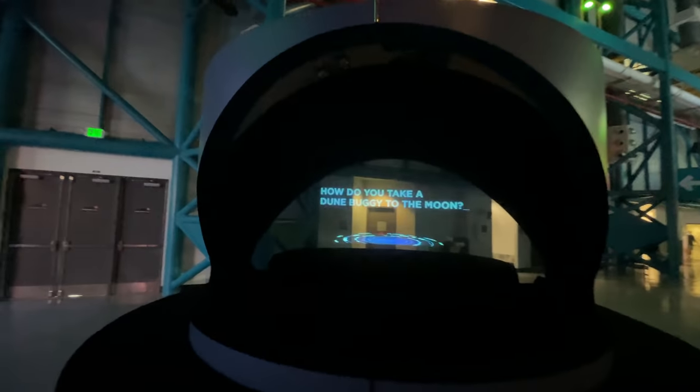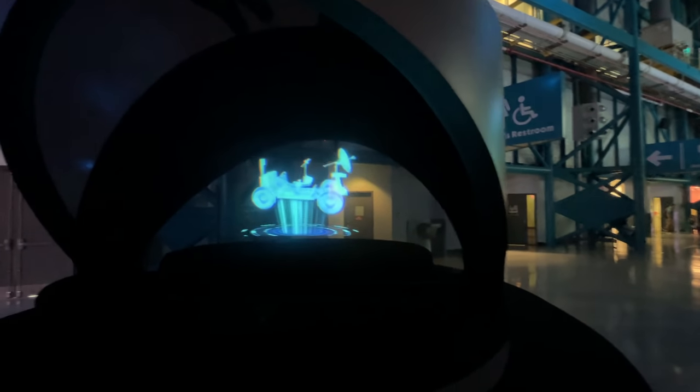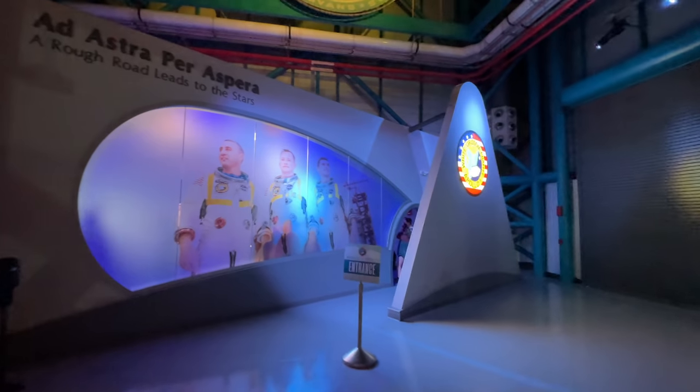These little hologram exhibits are new, and they are just phenomenal. I mean, you could see right through, so... You can see the door back there. Vehicle, or LRV, was designed with, they have an Apollo 1 tribute.